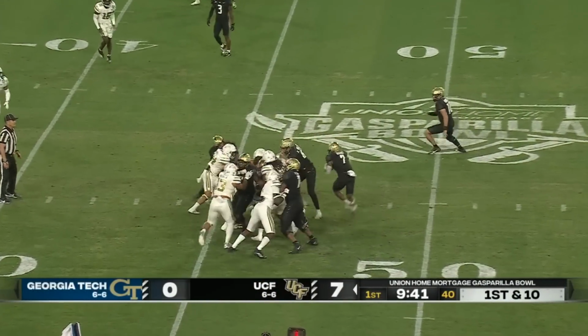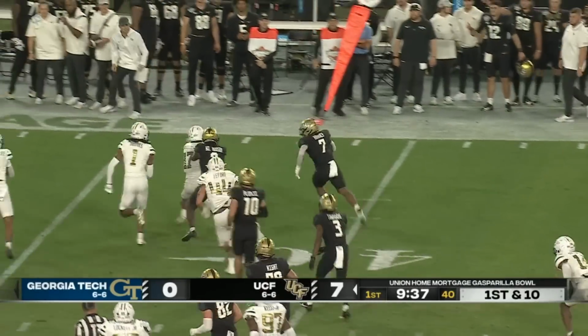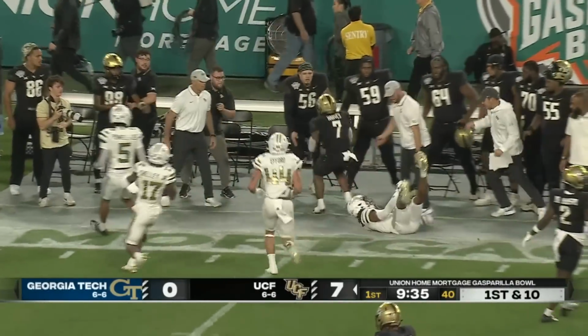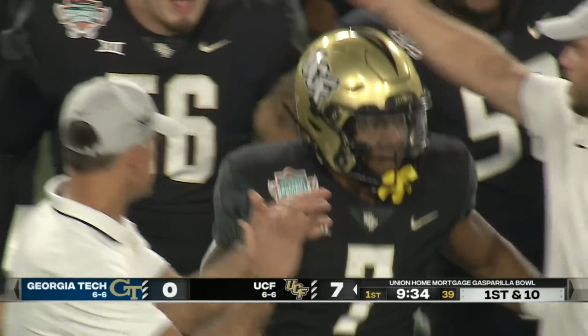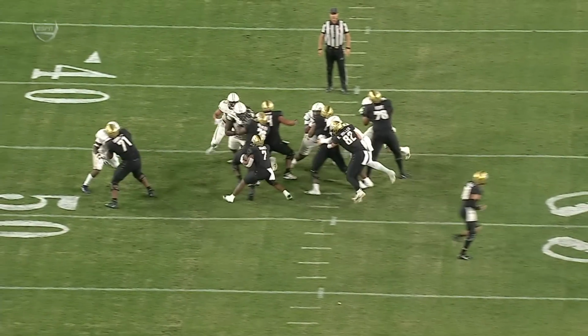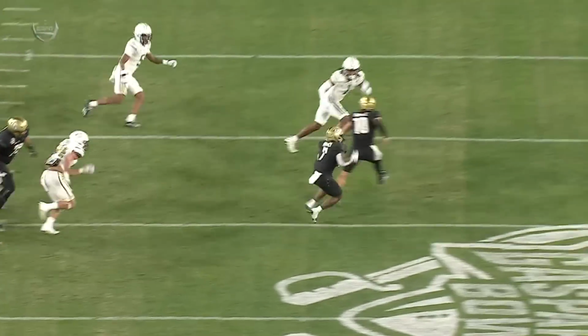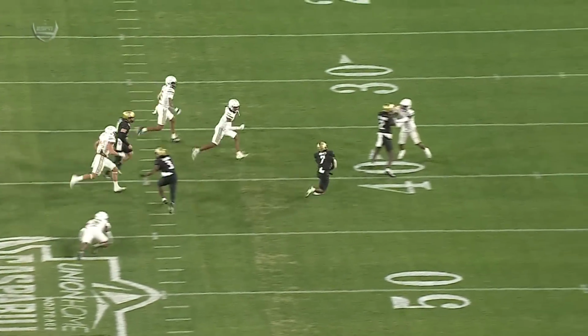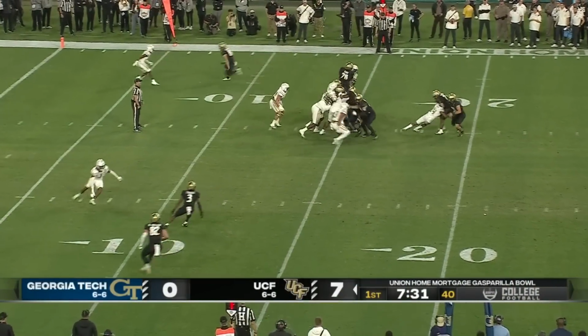Give is to Harvey, trying to find some room. Reroutes to the perimeter. Here's R.J. Harvey in space, turning the corner, finally shoved out by LaMiles Brooks at the 31 of Georgia Tech. He just hides behind this big offensive line. Look at this. Where is he? You know, he's just buried back in there. I think it's hard for people to see where he is, and then he pops out of it. Good vision and finish. Just that type of competitor.